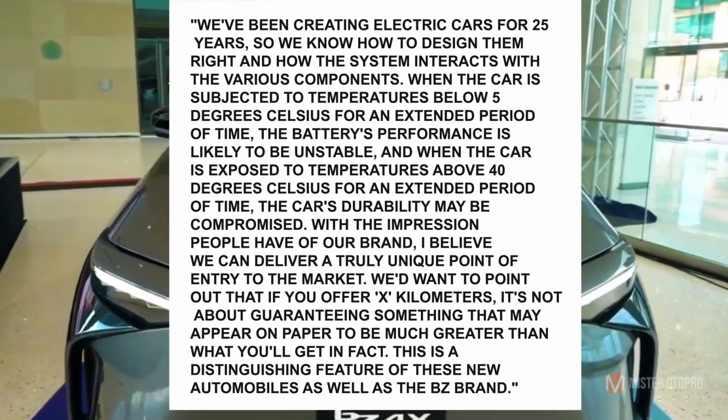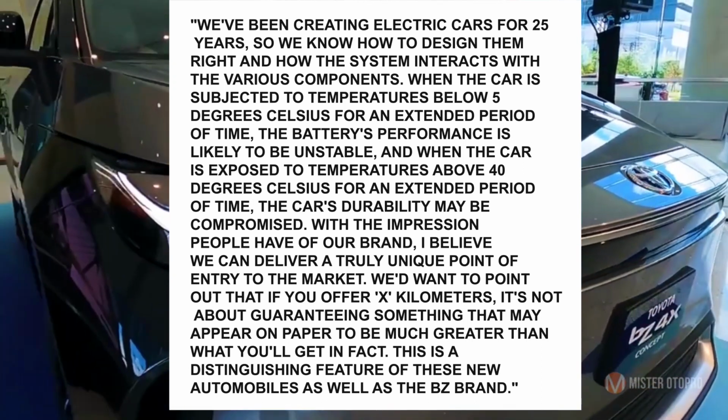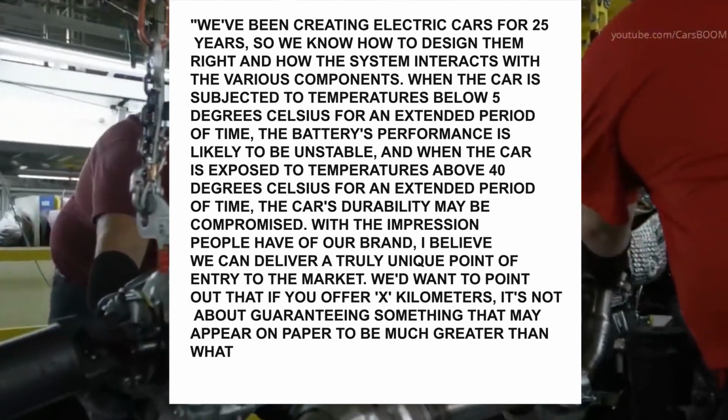We'd want to point out that if you offer X kilometers, it's not about guaranteeing something that may appear on paper to be much greater than what you'll get in fact. This is a distinguishing feature of these new automobiles as well as the BZ brand.